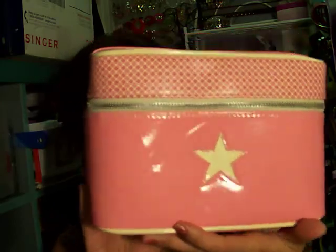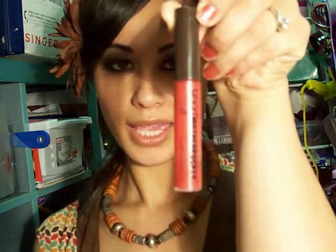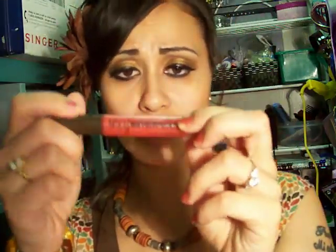I think this is so cute. I don't know if you guys are familiar with the Soap and Glory line, but they have an amazing lipstick. Well, like lip gloss. It's like a lip plumper, and I love the name of it. It's called Mother Pucker. Let me see if I can find it and show you guys. Here it is. Mother Pucker.